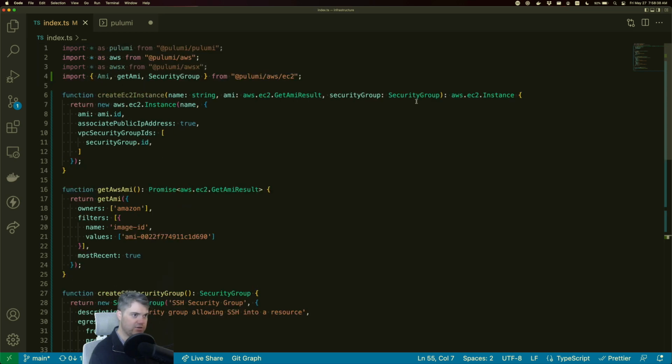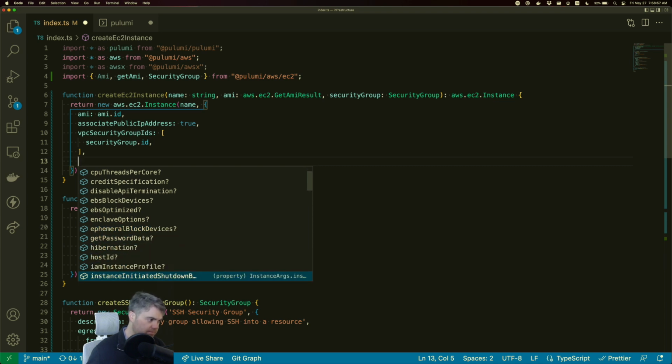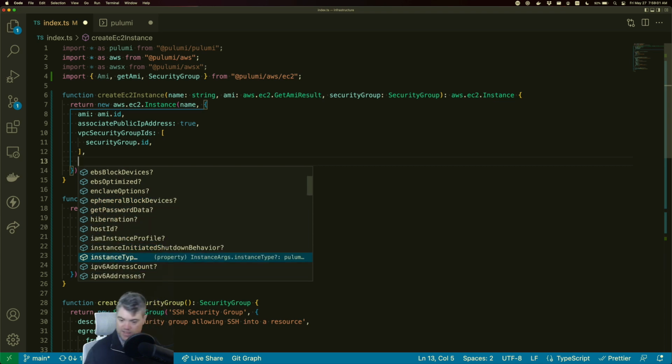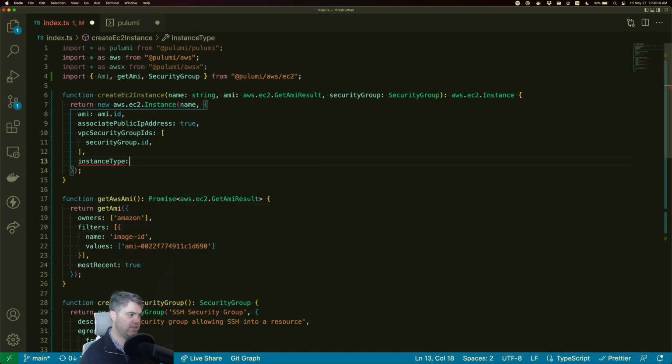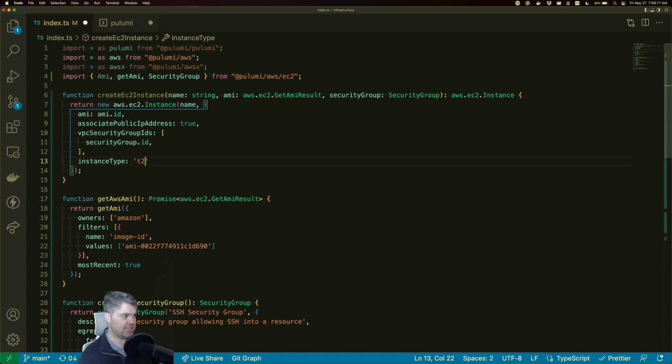And so then we want to create an EC2 instance from this. Okay, so is there... We have availability zone, capacity... instance type. Oh, instance type. Okay, so I want to specify this to be as small as possible. You're a string. So I want this to be a t2.micro, which is the free tier.